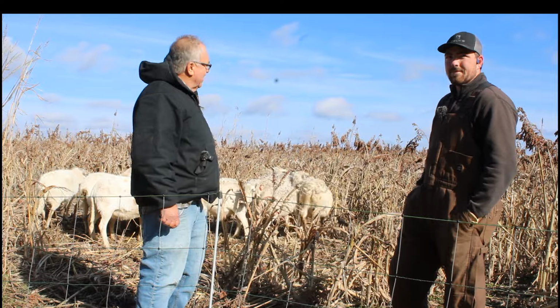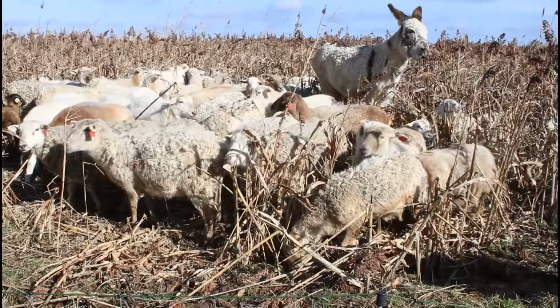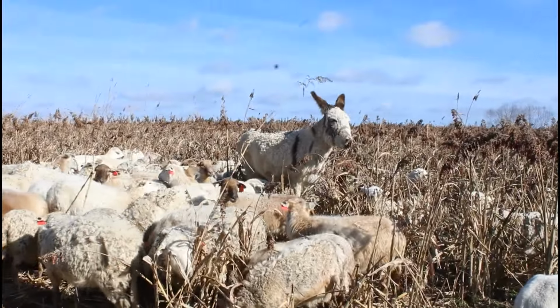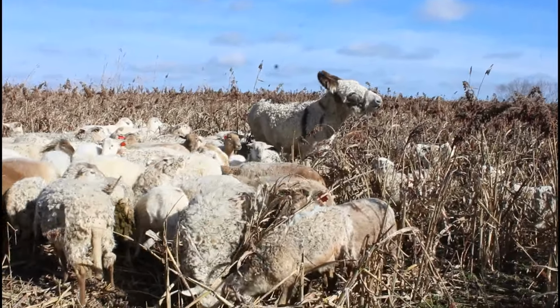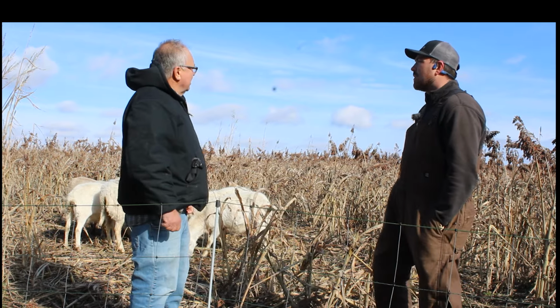And you also said the donkey eats what the ewes eat. Yep, the donkey, compared to a guard dog, she's a ruminant. She'll eat the same forage, the grain, and everything. And of course, I have some paths knocked down for later fencing, and they'll utilize those areas of sight.